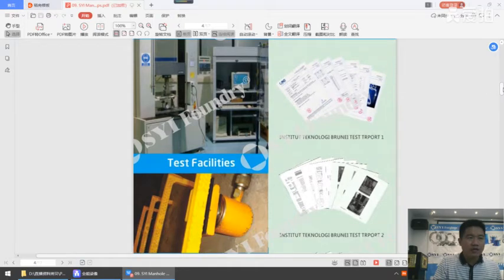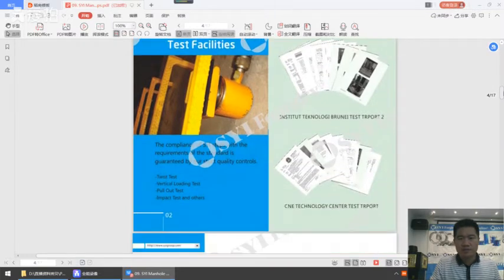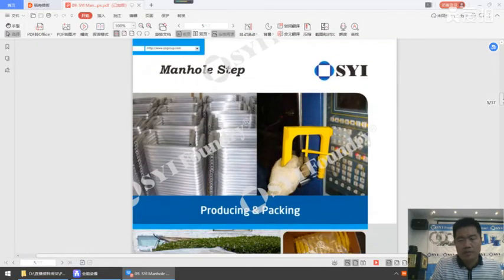Next, you can see our machine or facility for testing the manhole steps. The compliance of SYI steps with the requirements of the standard is guaranteed by our strict quality controls. We will do the twist test, vertical loading test, pull-out test, impact test, and others. Later, I will show you the SGS report of the previous order. It's the latest one.